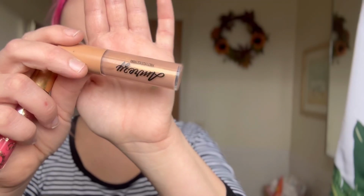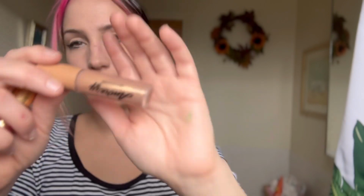Gonna put a little of this corally gloss from Winky Lux in the middle of my lips. Then I'm going over it with my Amreezy gloss. This is the shade Light Up.